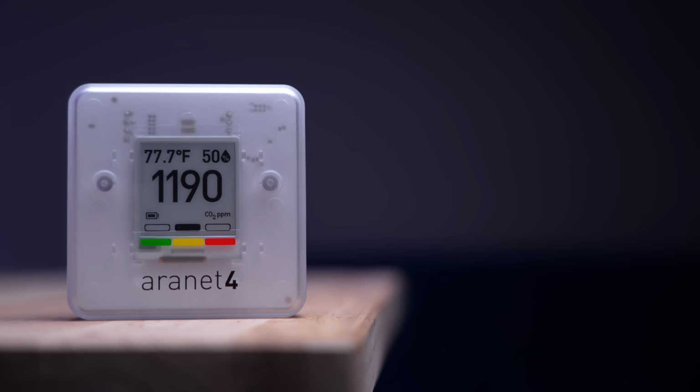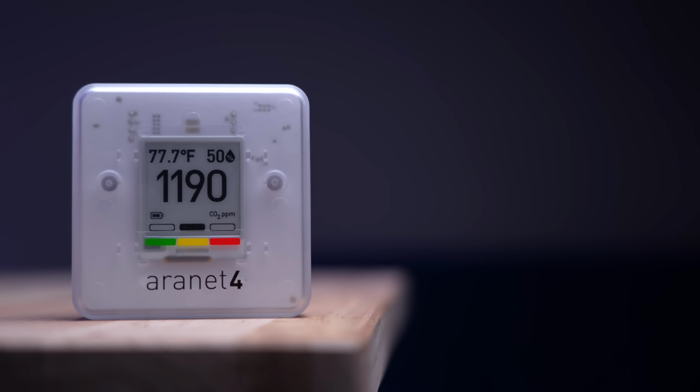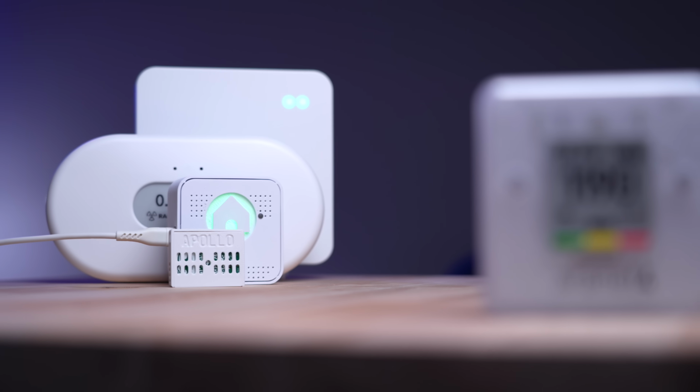Here's what's interesting. Unlike the other sensors that connect with Wi-Fi, the Arent 4 connects with Bluetooth. So if you worked in an office that has low ventilation, you could bring it with you and use it really anywhere outside your house. Besides temperature, humidity, and pressure, this only measures CO2, so if you want a device with even more sensors, the other options will be better. And I'll cover those in a minute and show you why they're useful.